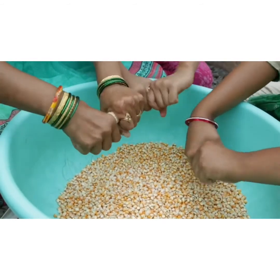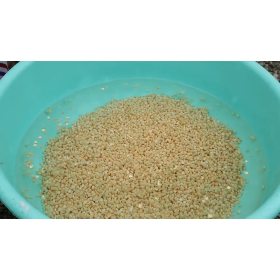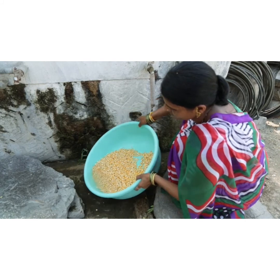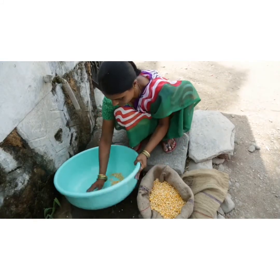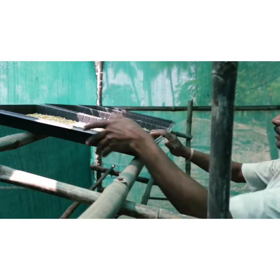You can use a variety of grains, but always use a good quality seed. Avoid using broken or unhealthy seeds. Soak the seeds in water for around 12 hours. After 12 hours, drain the water and store the seeds in a gunny bag until the seeds sprout. Spread the sprouted seeds evenly on the trays and place the tray on the rack.